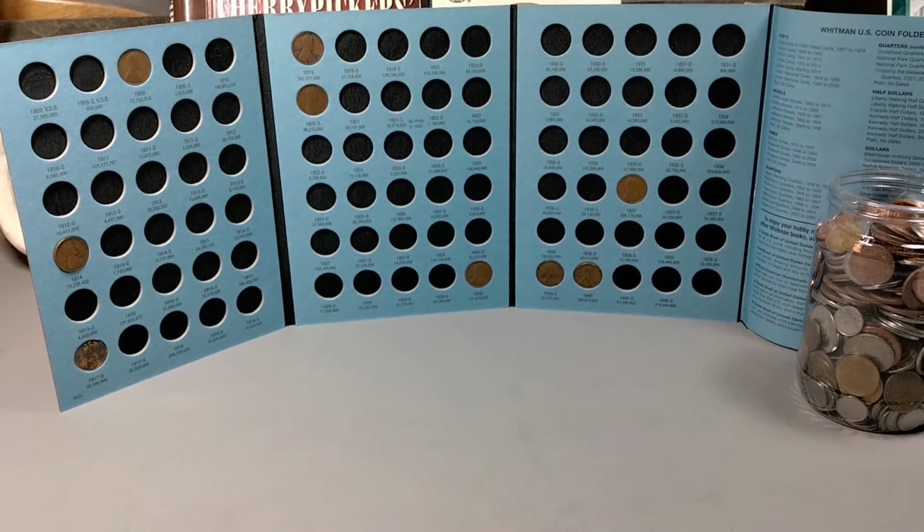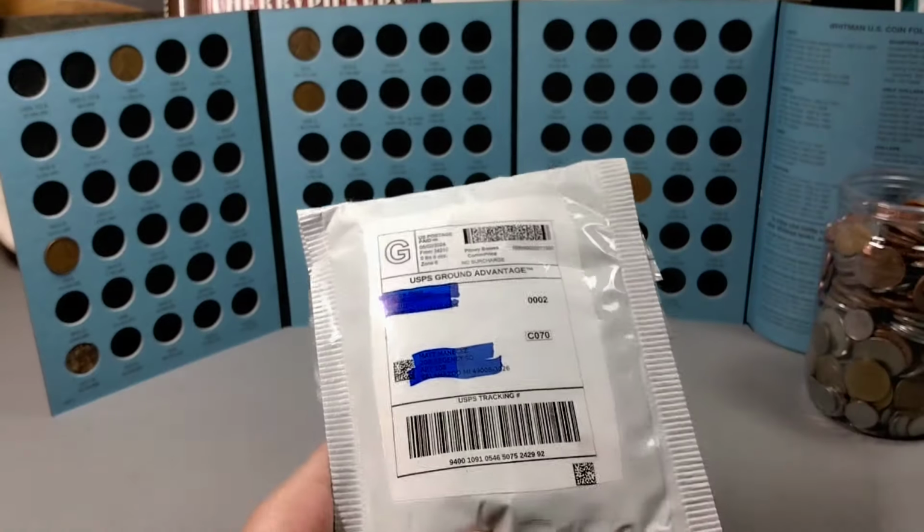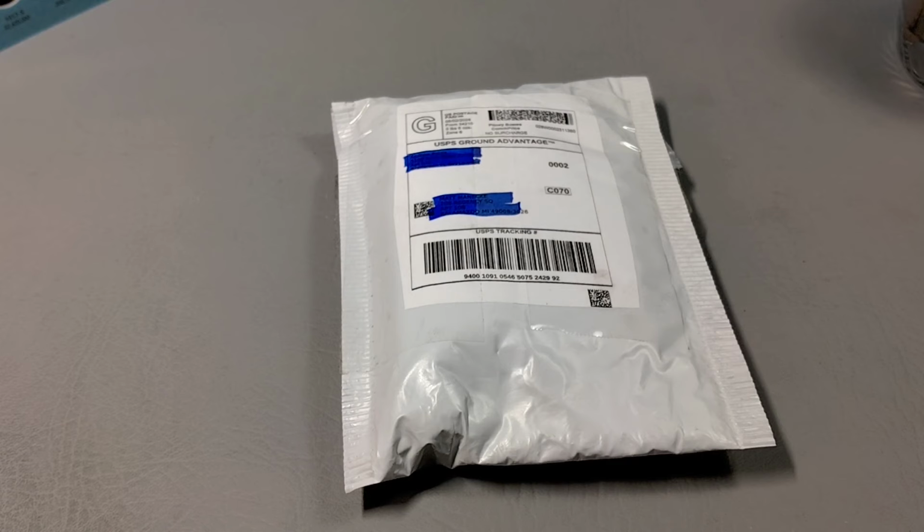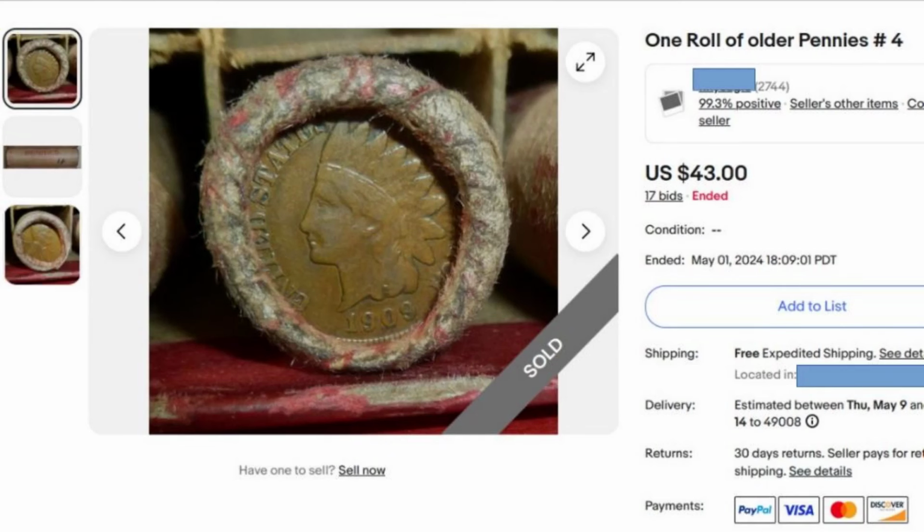So what I did is I went and got a roll on eBay. Let me show you what I got. As you can see, it's a roll that only shows 2 enders. This ender is a 1909.